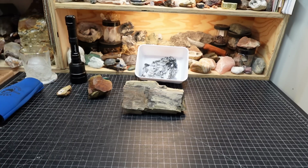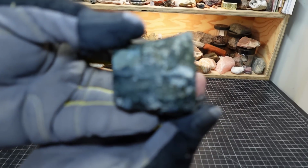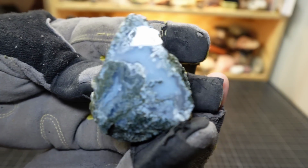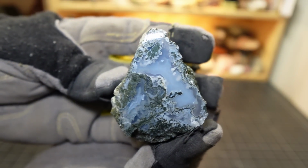Next week, we're going to be finding some very cool green rocks. Check that out. I'm sure some of you guys can recognize where that came from.